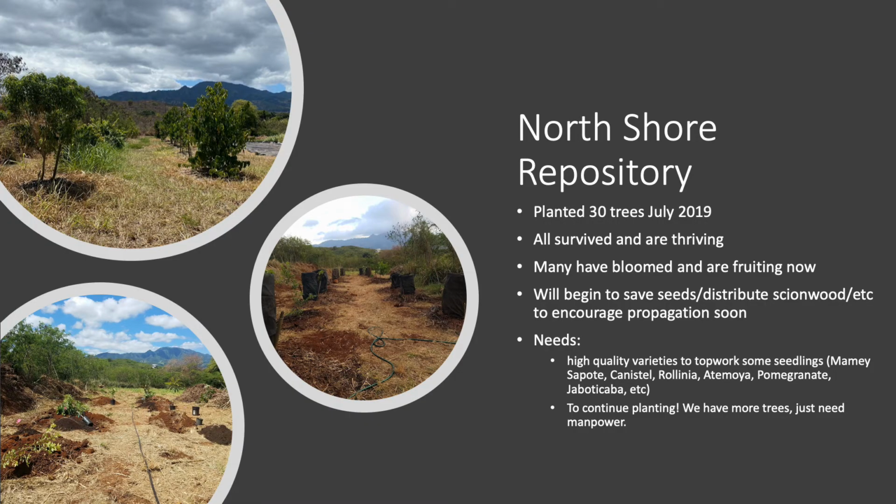So our big project over here on Oahu is working on our repositories. We actually have two repositories. The first one, or the main one, is on my farm, Localia Farms, down here in the North Shore in Haleiwa. We planted it July of last year. All the trees we planted, about 30 of them, survived and are thriving, doing really well.